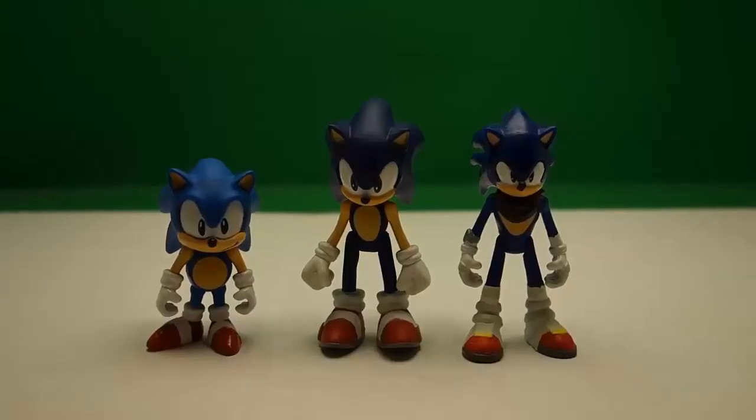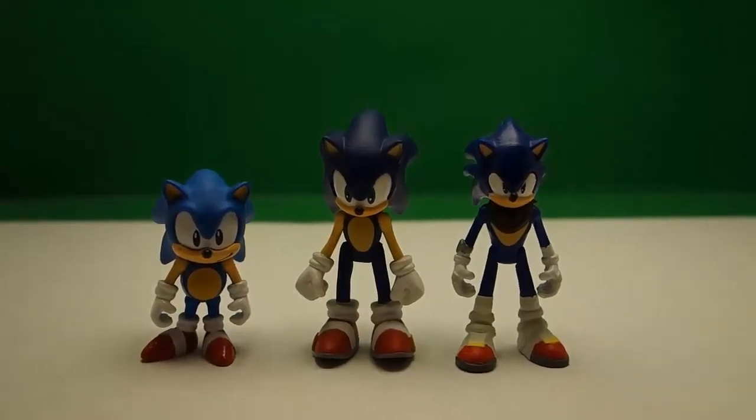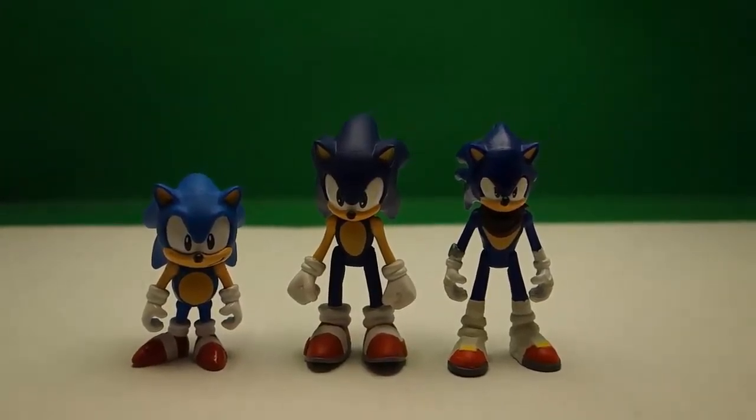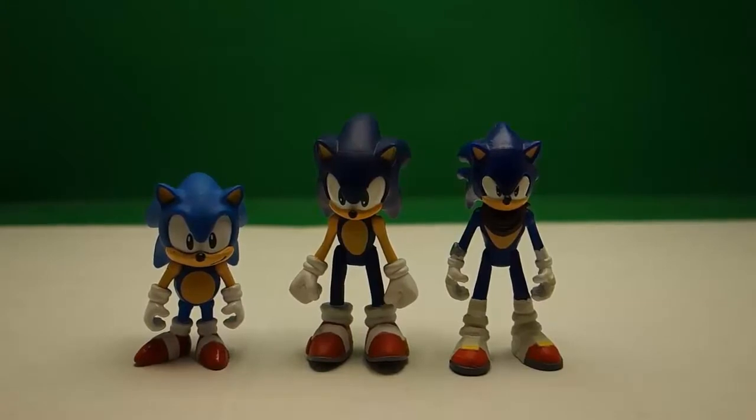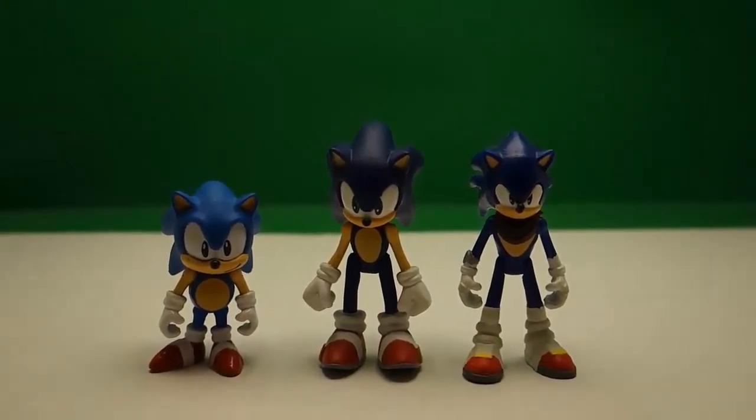Here's a comparison between Classic Sonic and Boom Sonic from the Sonic Boom line. And yeah, like I said, he is taller than Classic Sonic, but the same height as Boom Sonic. So yeah.